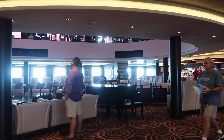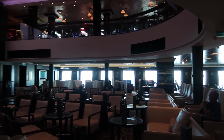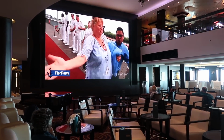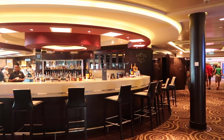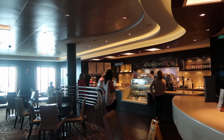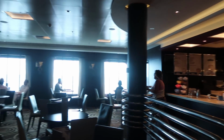Okay, then we have the main atrium here. Lots of seating. A lot of activities happen around this area. We have a big 2-story screen. Yeah, see right now it's showing a cruise review. This is a recap of everything that's happened so far on the cruise. And then the atrium bar. And the atrium cafe and bake shop. So here you can get your specialty coffees or some yummy desserts. Nice seating over here.